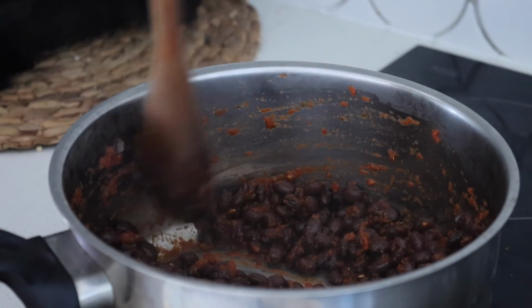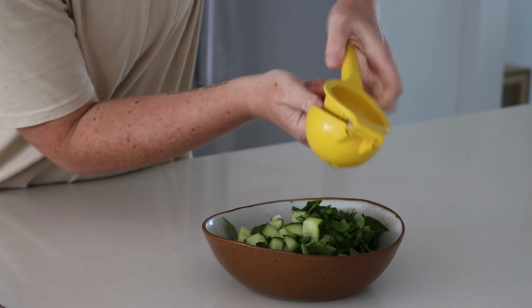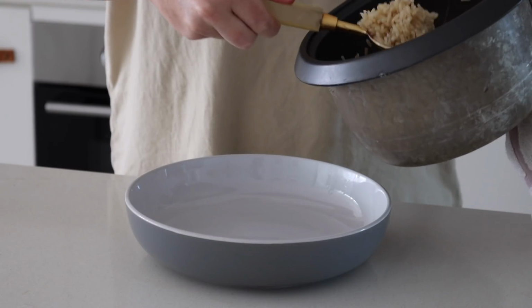I mix this all together over the heat with a little bit of olive oil, and then into a bowl I put some spinach, rocket and cucumber with some olive oil, as well as lemon juice and pepper, and I toss this together as kind of like our side salad to have with this dish.